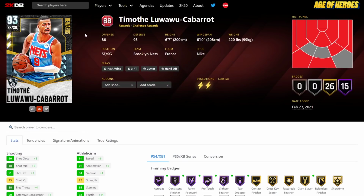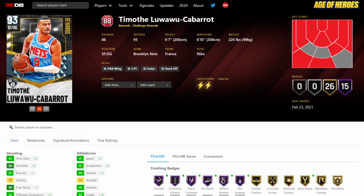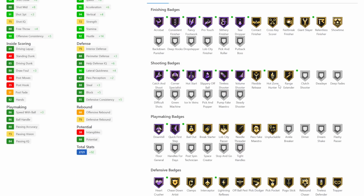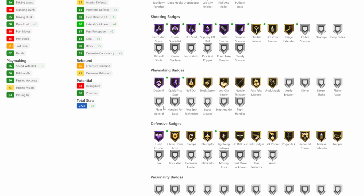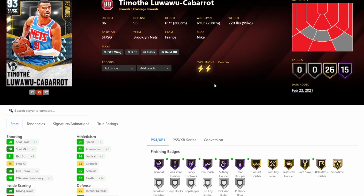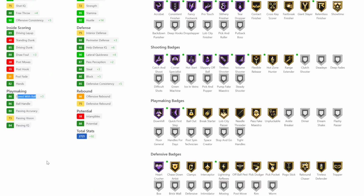And number 8, we got TLC Evoed. He's a 93 overall. No Evo, he's not great, but he's got 35 golds. But the guy's got 15 Hall of Fame badges, 26 golds. So you're looking, he's got 41 badges, all Hall of Fame are gold. You've got 40 badges on Paul George, and some of them are silver and bronze. He's got gold Showtime, gold Range Extender, gold Clamps, Hall of Fame Hard Crusher, Hall of Fame Downhill, Hall of Fame Quick First Step, Hall of Fame Catch and Shoot, Corner Specialist, Hall of Fame Hot Start, and a bunch of interior scoring badges. 91 speed, 91 three ball, 85 driving dunk, 90 lateral quickness, 86 speed with ball.